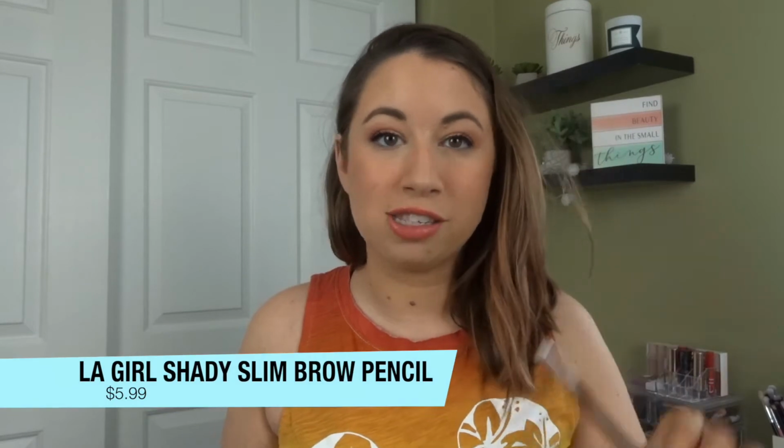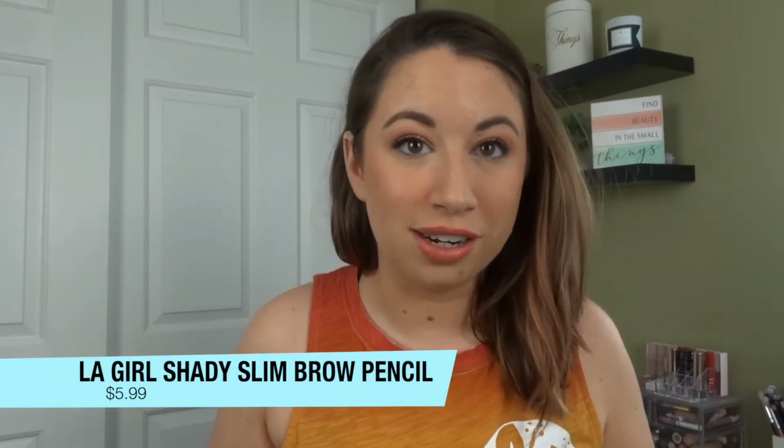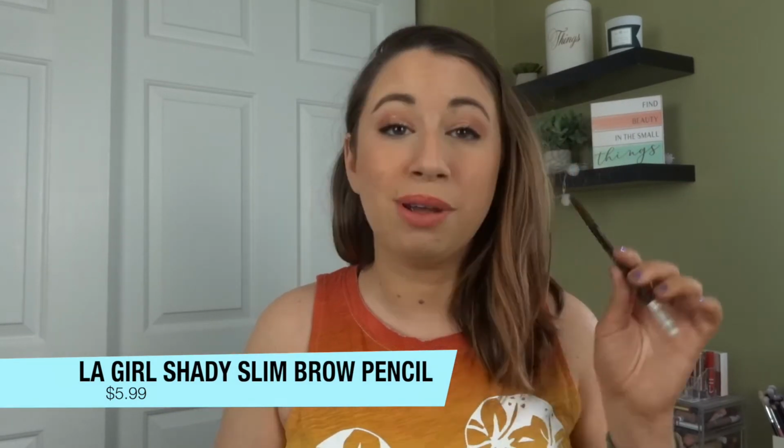Let's talk about brows. I don't have a brow gel yet. I still have yet to find a brow gel that has really overshined my Anastasia brow gel, but LA Girl's Shady Slim brow pencil is not only my favorite drugstore brow pencil, it's my all-time favorite pencil. It works so well. It is so affordable. I think is it $3, $4? I don't even know. It's so cheap. It works so well. It just looks like that when I use it. I don't really have to think about it. I can just run it through and we're good to go.